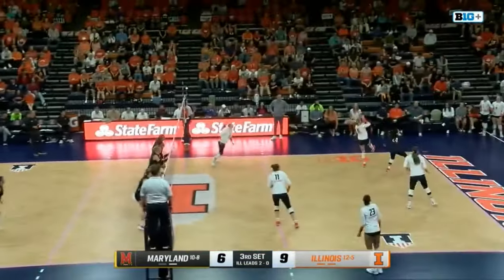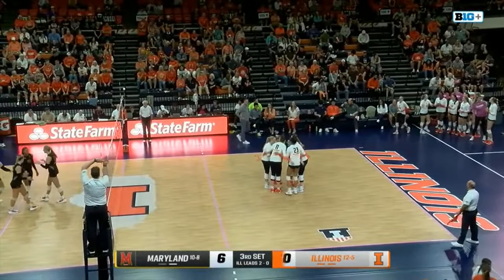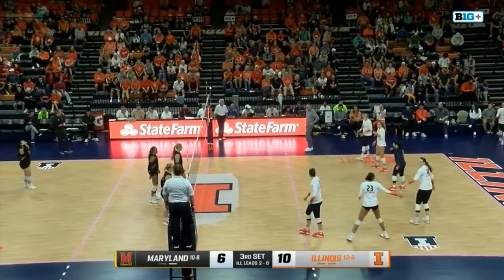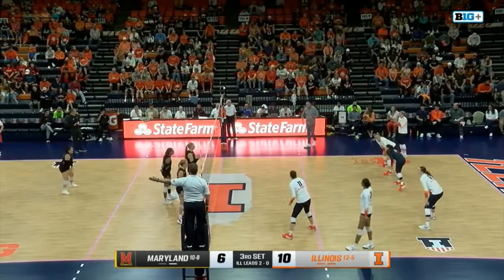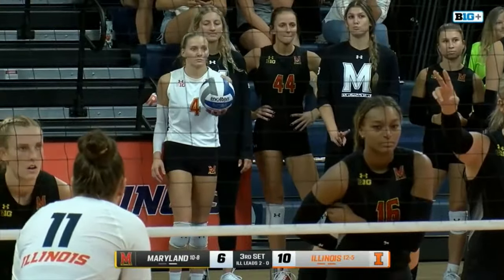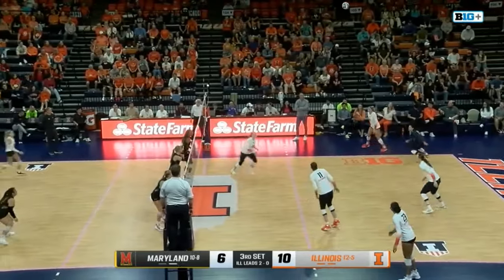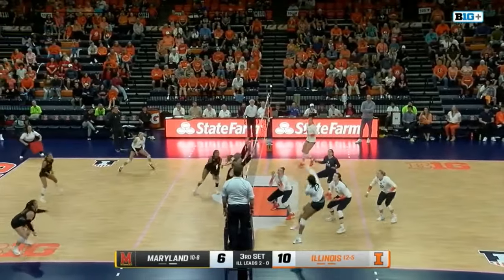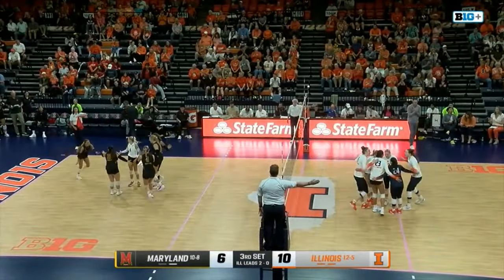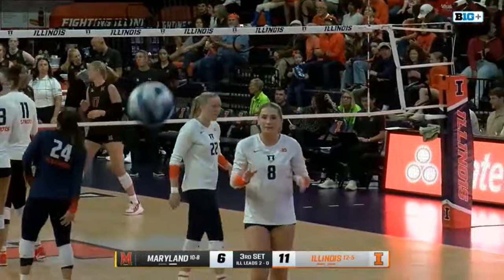Here's Gunter at the service line. Off the hands of Avery Hernandez, an ace for Lily Gunter. Gunter has been so impressive from the back line in her serving, picking up her 3rd ace of the 10 service aces that Maryland's picked up. They are the best serving team in the Big Ten, and Williams unable to corral that off the kill from Illinois.